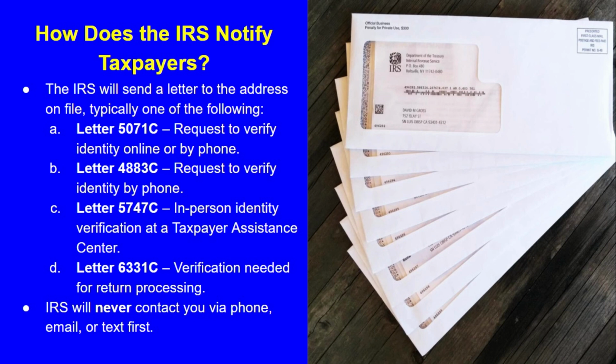If you receive a 4883C, it means the IRS needs you to verify your identity specifically over the phone. There won't be an option for online verification in this case. And if you get a 5747C, that means you'll need to schedule an appointment for in-person verification at your local taxpayer assistance center. So 5747C is the one where you actually have to go meet with the IRS face-to-face. Exactly. I'm guessing they don't request that very often. That's right. In-person verification is usually reserved for situations where the IRS needs additional clarification or documentation that can't be easily provided over the phone or online.